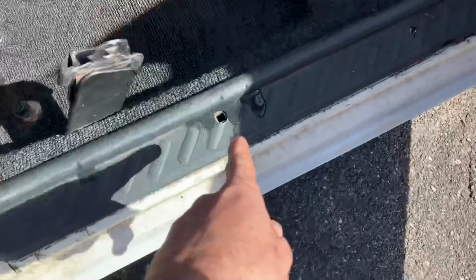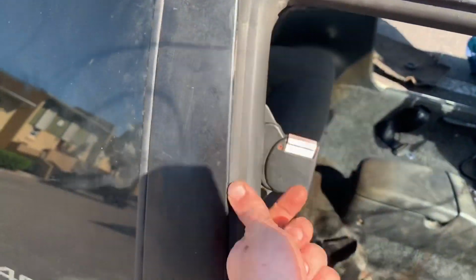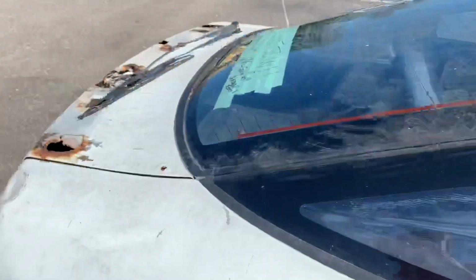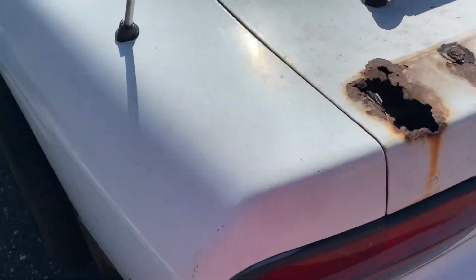But look, you can even see some of the water that's sitting in it. So maybe it's just a window seal. I don't know. They look pretty good. I don't know, man. There's so many different things. This is obviously from the wing that was on it.